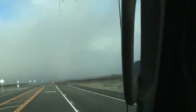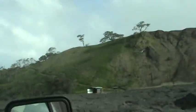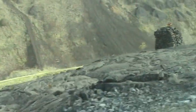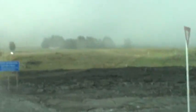This little rock pile, this is the first temple for Mauna Kea. There's another temple at 9,000 feet, and then there's a temple on the summit.